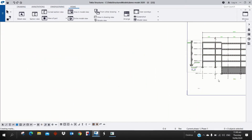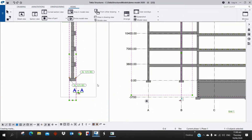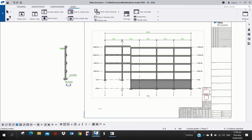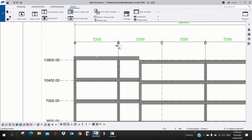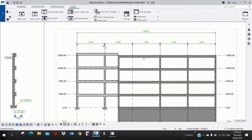All you need to do is input the information for that section. Also, you can click this by model, not line by line. It's a model already, not like in AutoCAD where it's just lines. This is also a model.